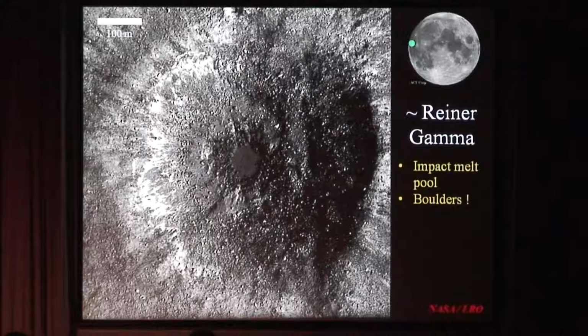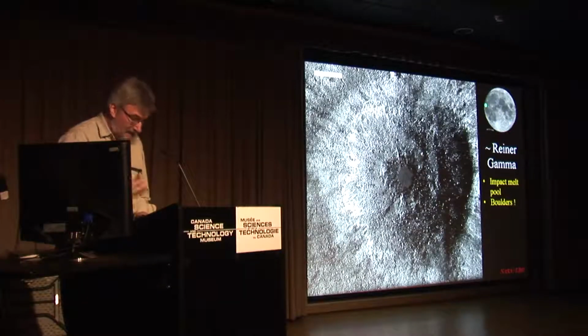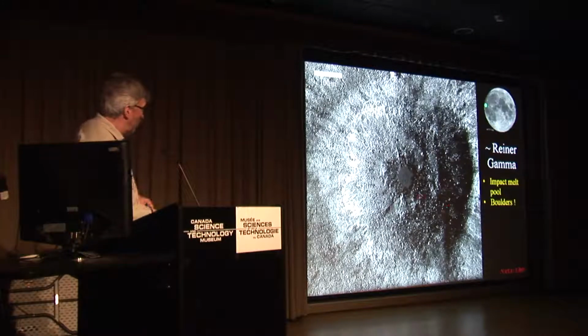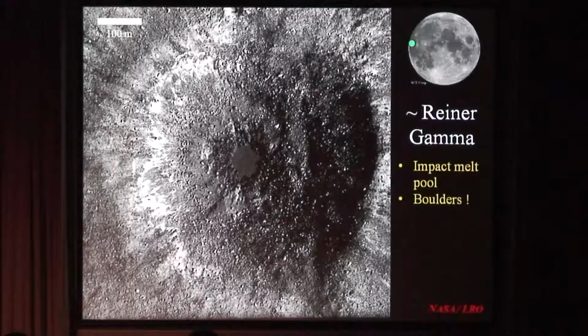Boulders are everywhere on the moon. Remember my question about what the interior of small craters look like? Well, this one near Rhina Gamma has a central pond of impact melt. There it is, right down there. There's the exterior of the crater, okay? That's the crater wall. And it is absolutely blanketed inside the crater with boulders that fell back from its impact ejecta. I don't think if you were looking at that through your telescope, you'd expect to see something with a bouldery carpet quite like that.